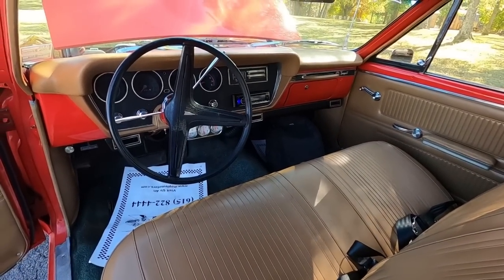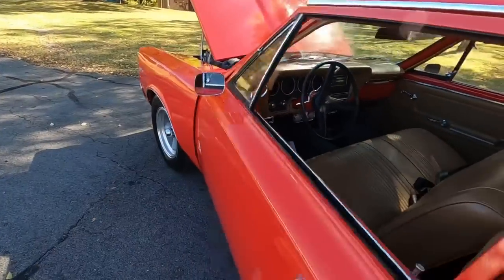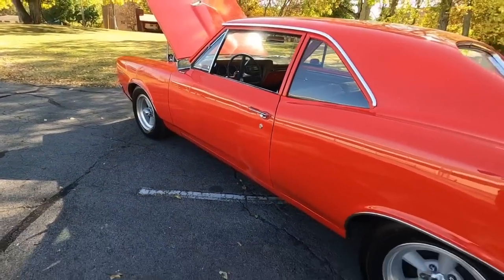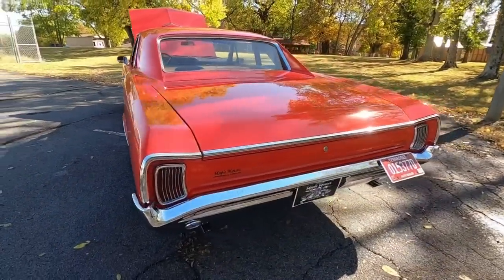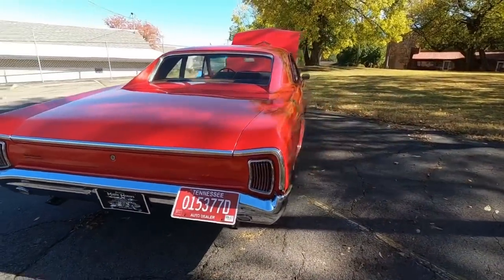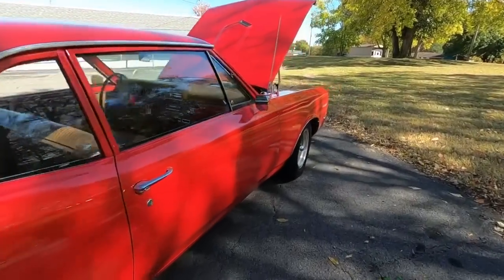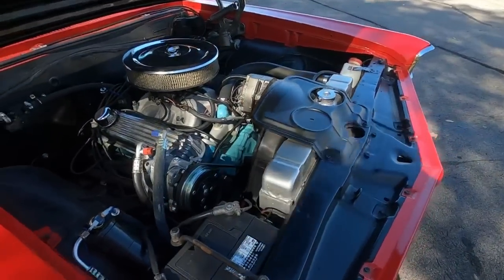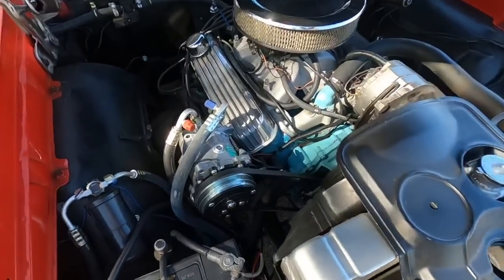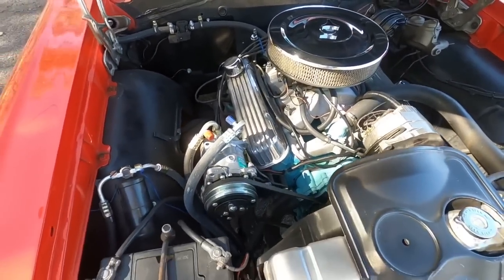And she starts up great. This is a great running and driving car. I think cosmetically it's not that bad. It's got a few little spots, but overall it's a decent driver. And the motor's nice and quiet. Again, the AC looks fairly new. Somebody spent a good fair amount on that.